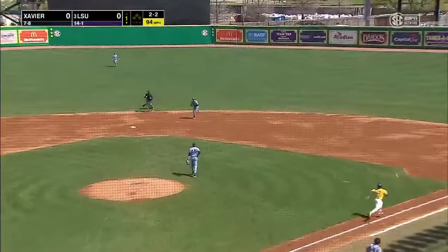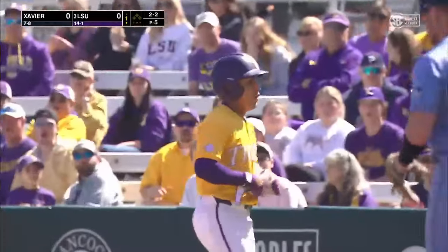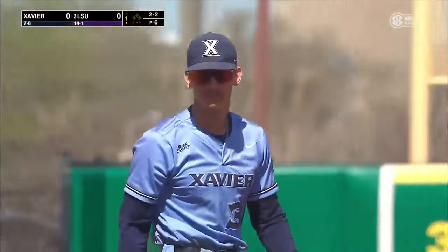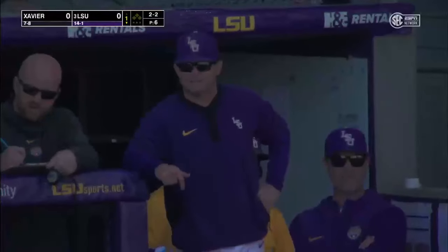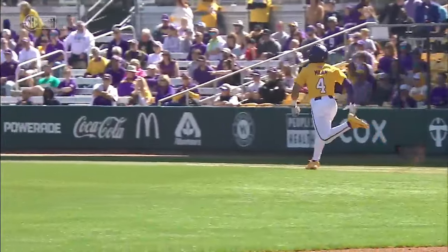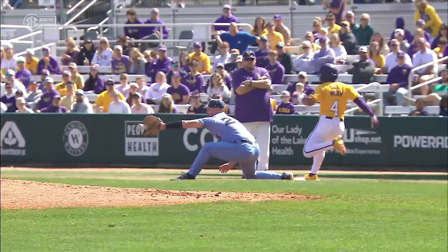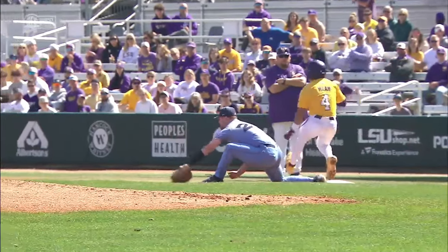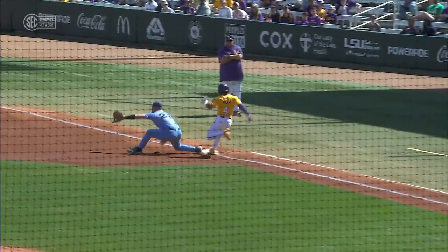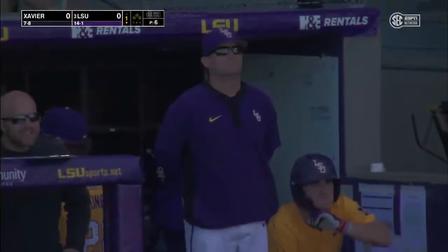Milam chops it up the middle. This is going to be a tough play for Cushing. A very, very close play at first base, and well done by Jared Cushing getting that ball and firing it from an off-balance position. Right, place your friendly bets at home right now. Safe. You can see the foot's on the bag. Ball's not in the glove. So that was a quick challenge, too. Jay Johnson immediately challenged it even before Milam had walked back to the bag.